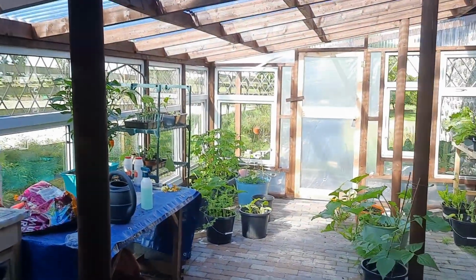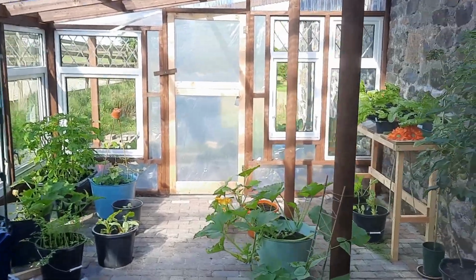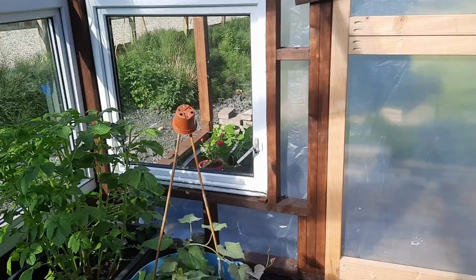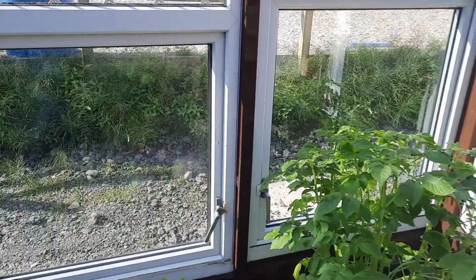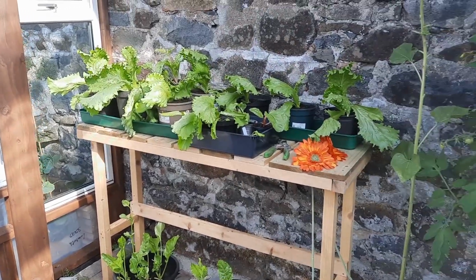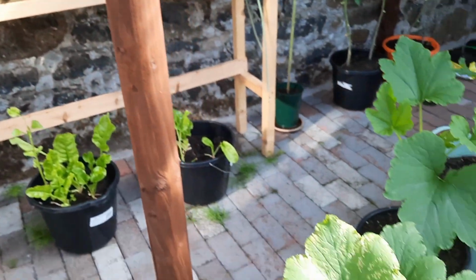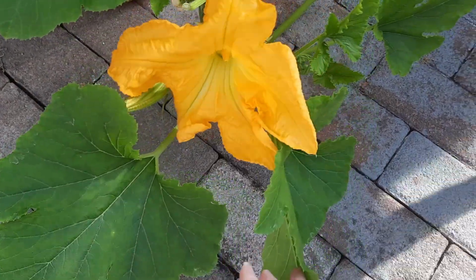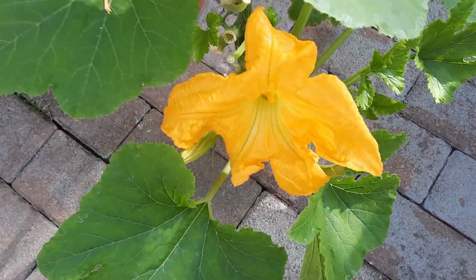Welcome to the greenhouse. So I don't think I've actually done a tour of the greenhouse, not that there's a great amount to tour around, but I haven't really shown everybody what I'm actually doing. So today is the day, a wee tour around the greenhouse. Isn't it just delightful? I have a beautiful big pumpkin flower.